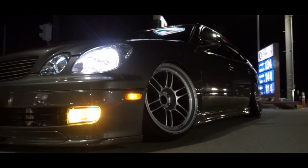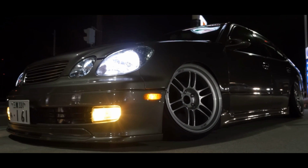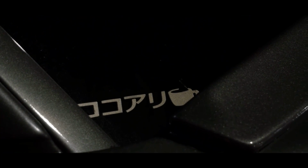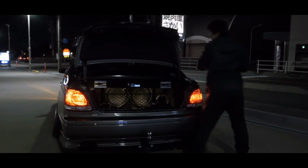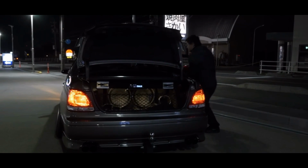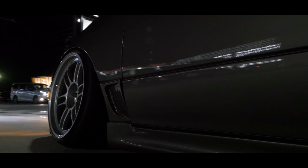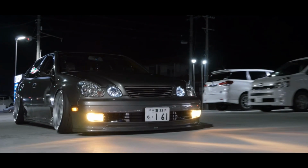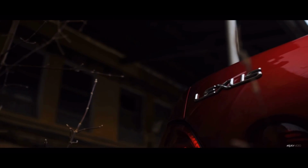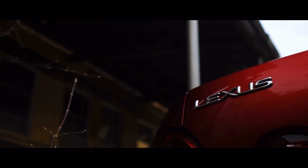Number 4 is a Lexus GS300 coming with a 3-liter inline-6 that made 225 horsepower, and it was rear-wheel drive, baby. This is the first rear-wheel drive car on the list, and it's a banger. This car came with the naturally aspirated version of the Supra engine, the 2JZ-GE, not the GTE. The T in GTE stands for turbo. It didn't have a turbo, so it's just GE, but it can still handle a crap ton of power.